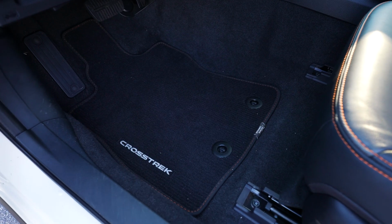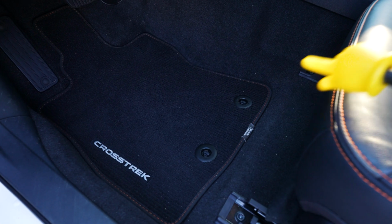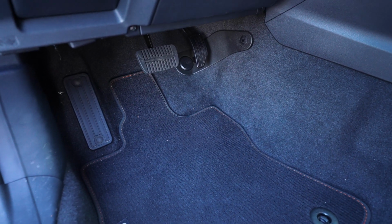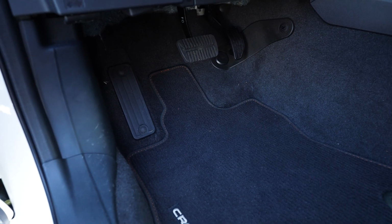Here's the floorboard in front of the driver's seat. Now you notice the floor mat hooks in place over here. So there's two places. It keeps it from sliding forward and getting twisted on you. There's the accelerator, brake pedal, and a footrest as well. Let's take a look under the hood.